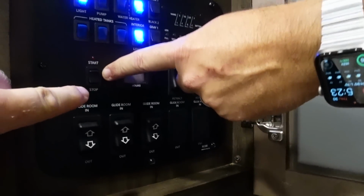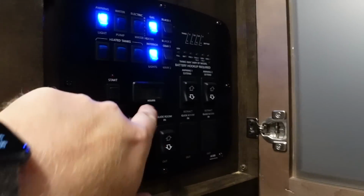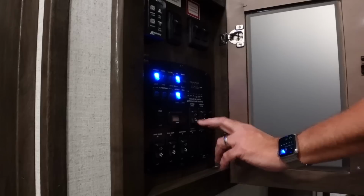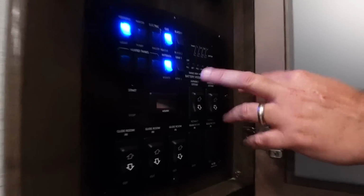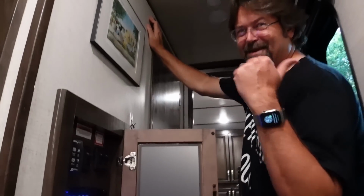Yep. And then we've got generator controls. My first generator. Yeah, big moment for me. Generators are fun. Yes. Slide controls, awning controls, and hours for the generator. So the awnings are reversed, which really bugs me. This is the front awning, that's the back awning. Really? That's weird. But they're numbered 1 to 2. Yeah, the numbers are right, but it depends on whether you are looking that way or that way.